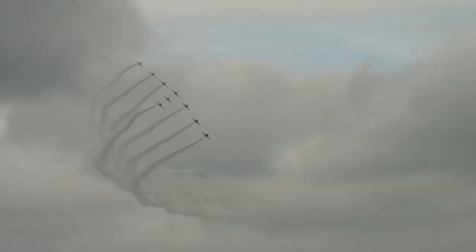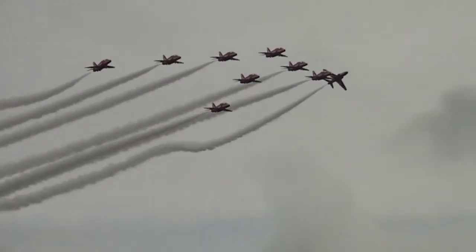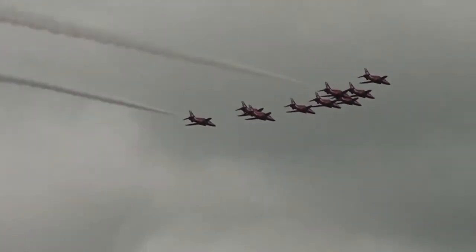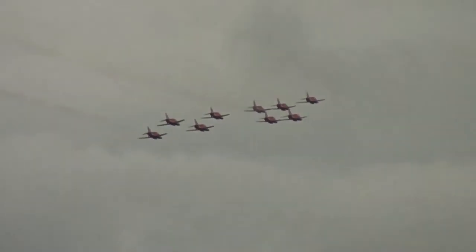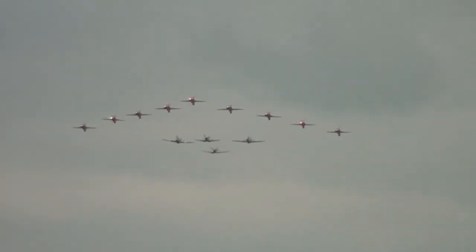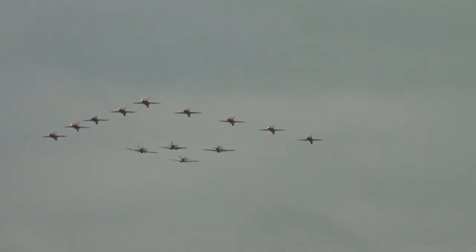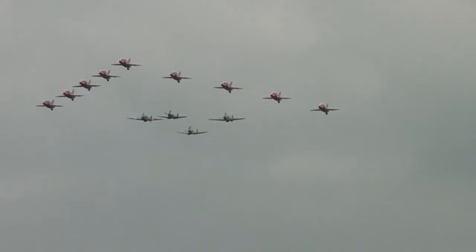Now in from the left, this is Nine Arrow. Reds 8 and 9, you're right, get your cameras ready. This is a very special moment. You can see 2 Hurricanes and 2 Spitfires of the Battle of Britain Memorial Flight in formation with the Royal Air Force Aerobatic Team. Now I'm going to be quiet so you can hear the fantastic sound of these engines in formation.